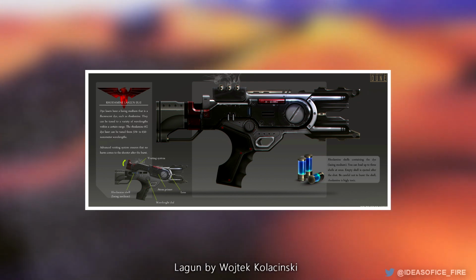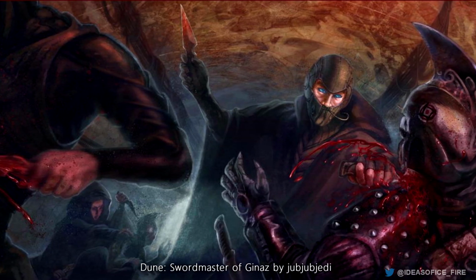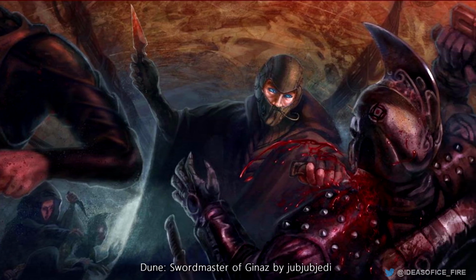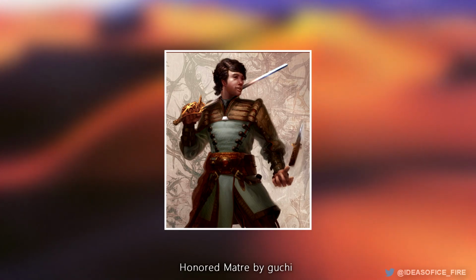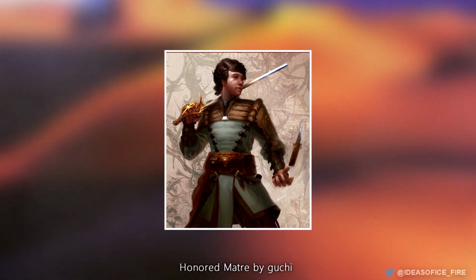Before the time of the God Emperor, when the Padishah Emperor still reigned, most soldiers preferred the use of swords and knives in combat. When utilized correctly, such weapons could safely penetrate body shields. Duncan Idaho, who attended the Ginaz School, trained Paul Atreides in swordsmanship. The swordmasters of the Ginaz School were considered the greatest warriors in the universe. The best of the Emperor's Sardaukar soldiers could match up to a level 10 Ginaz swordsman. The craft of swordsmanship was respected in the Imperium, and many of the great houses of the Landsraad employed a swordmaster of the Ginaz School.